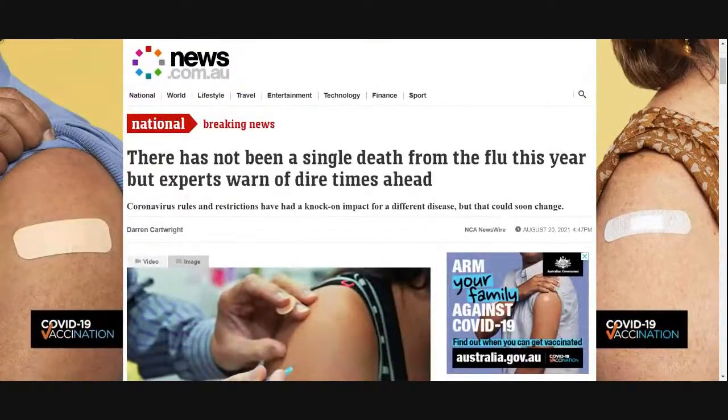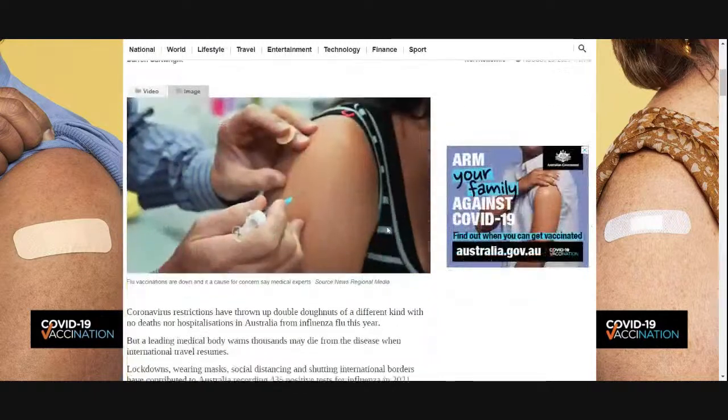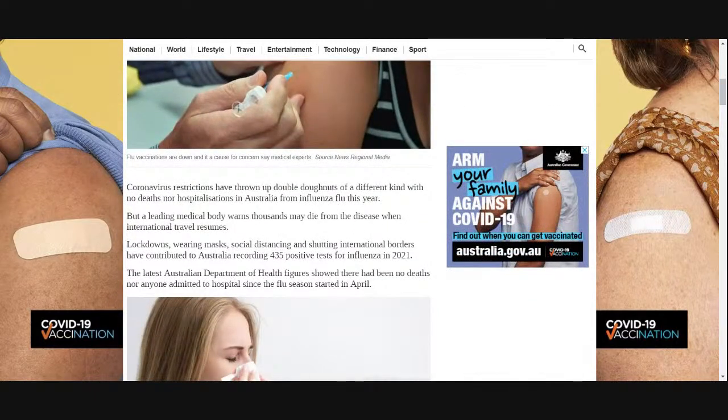There has not been a single death from the flu this year, but experts warn of dire times ahead. Restrictions have had a knock-on impact for a different disease, but that could soon change. Australia has recorded no deaths nor hospitalizations from influenza this year. A leading medical body warns thousands may die from the disease when international travel resumes. Lockdowns, wearing masks, social distancing, and shutting of international borders have contributed to Australia's recording of 435 positive tests for influenza in 2021.